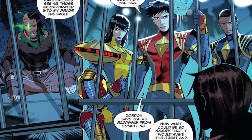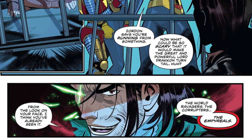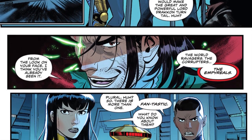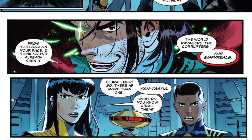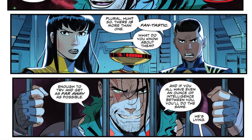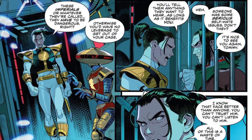They ask him what he's running from, but he recognizes the looks on their faces and knows that they've seen what he's seen. The World Ravagers, the Corruptors, the Empyreals. The plural confirms what I guess they suspected, that there is more than one. Drakkon says all he knows about them is to get as far away from them as possible. Tommy, however, says he's lying.